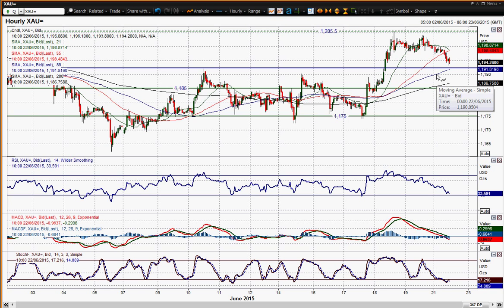But at the moment it's just unwinding a little bit of that bull run that we saw in the middle of last week, and just unwinding to correct back towards the support. But it'll be interesting to see how it plays around with that support.